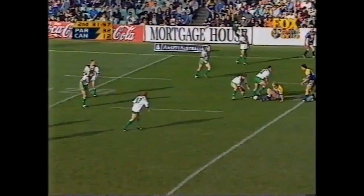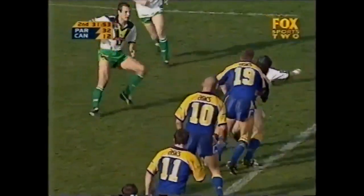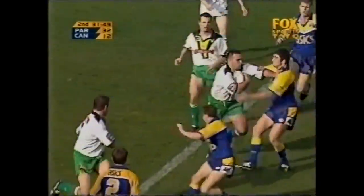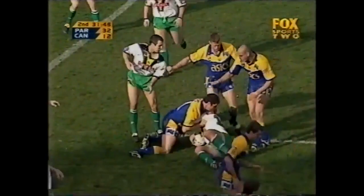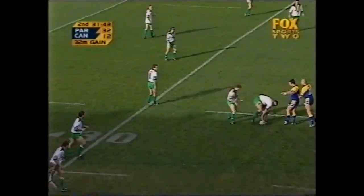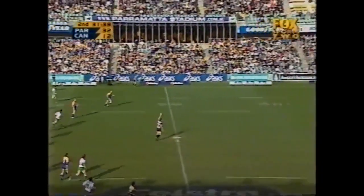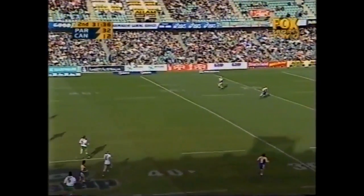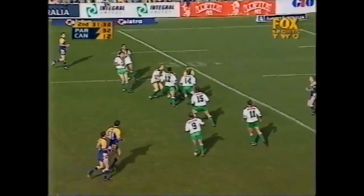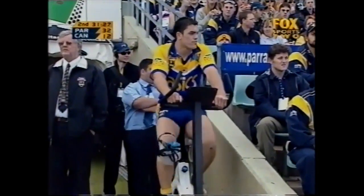Wolford goes into acting half. Now it comes back to McFadden. By Duckworth, bounces away from him. Schafowski now. Todd Payton. Just a push away from Nathan Hindmarsh, but grabbed by the arm. Here's the last tackle. Wolford at acting half. Now it comes back to McFadden with the kick. Now it goes back to Donald, and he's hitting a solid tackle. That's David Vialecki.